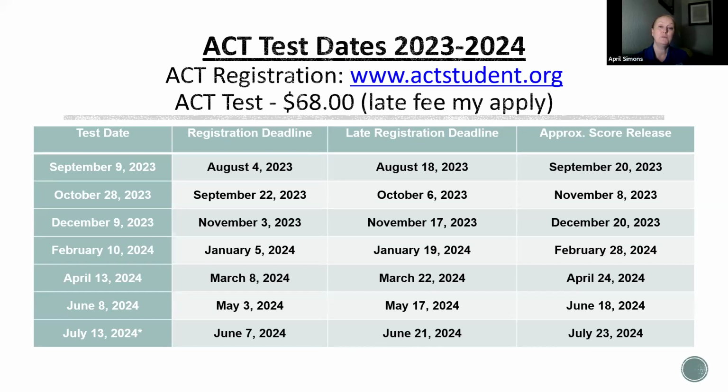So a non-college reportable test usually means that students are given additional accommodations, usually additional time, that therefore makes it a non-college reportable test. So yes, usually students need to take an ACT or SAT on a Saturday in order for it to be a college reportable test.